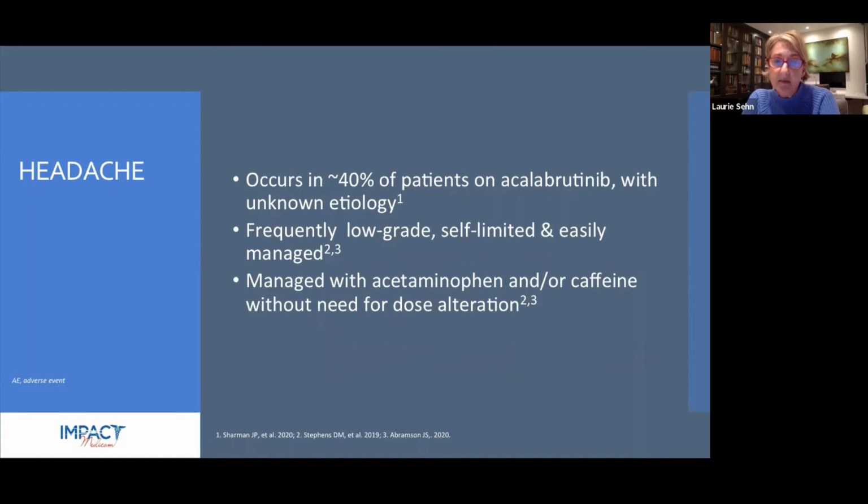Headache is an interesting side effect that somewhat uniquely has been seen on acalabrutinib, where it can occur in about 40% of patients. When it occurs, it's generally low grade, often self-limited, and also quite easily managed. Management typically involves using acetaminophen or caffeine, and generally patients can be managed without the need for dose alteration of their BTK inhibitor.